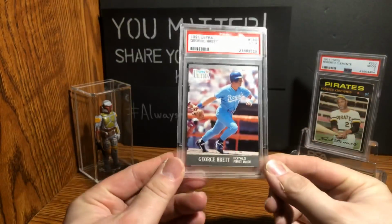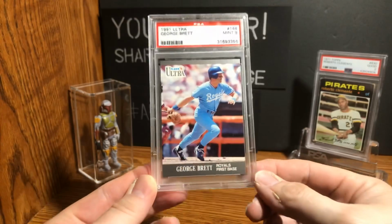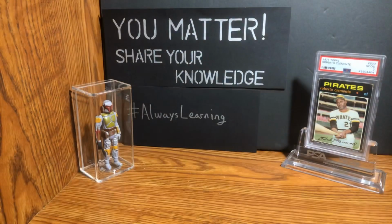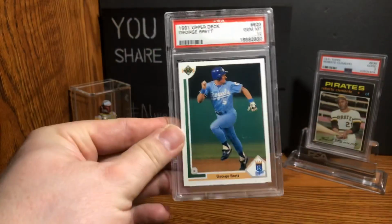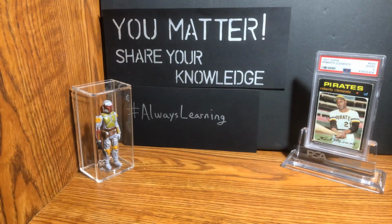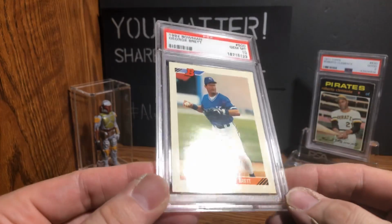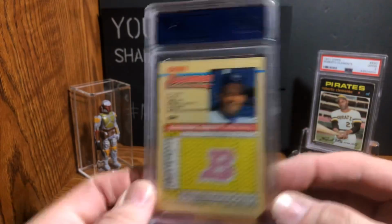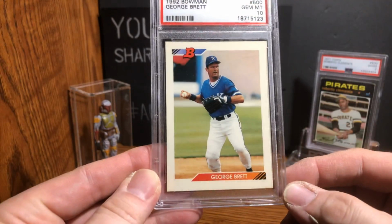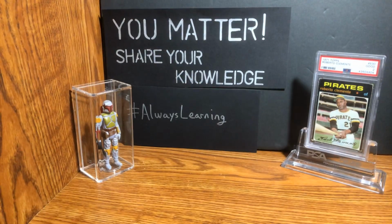Of course, 91 Ultra. Can't go wrong ripping a box of that and enjoying yourself. 91 Upper Deck. Of course, 92 Bowman. Just a fantastic, historical set. Don't need to say much more about that set.